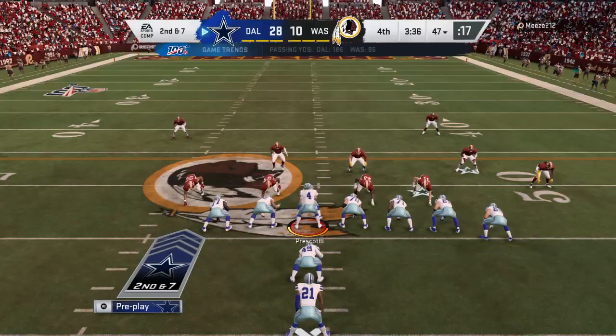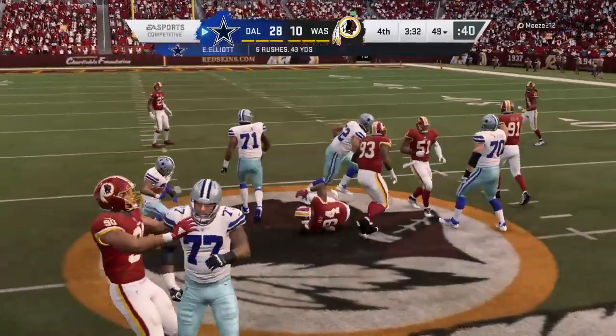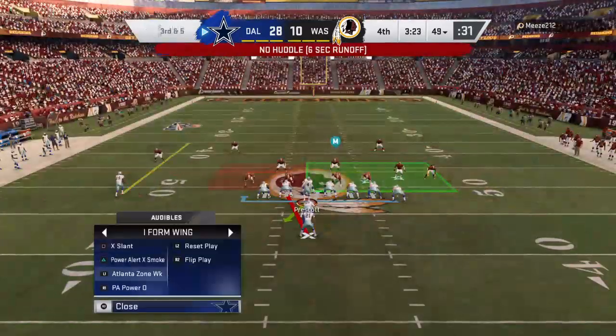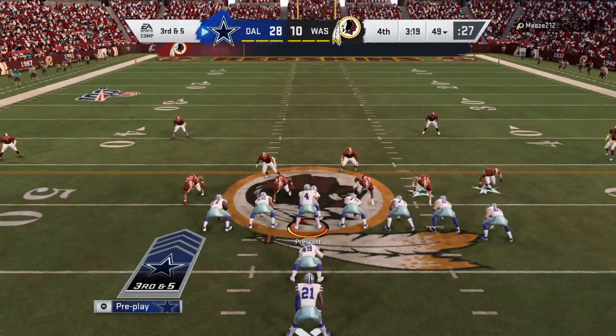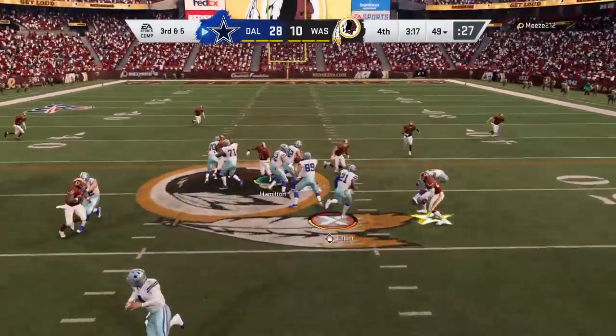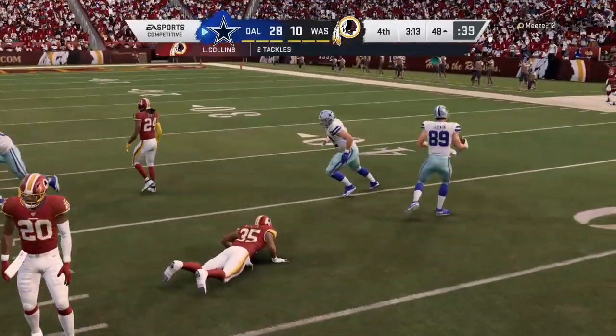Here's the time, and that means you've got to stop them on defense, not give up the yardage, use your timeouts in order to get the ball back and try and score yourself. But now is the time to start using those timeouts. And keep in mind, it'll also stop the clock at the 2-minute warning. On 3rd down, Elliott. Elliott going to be hit. He coughs it up. Loose football.